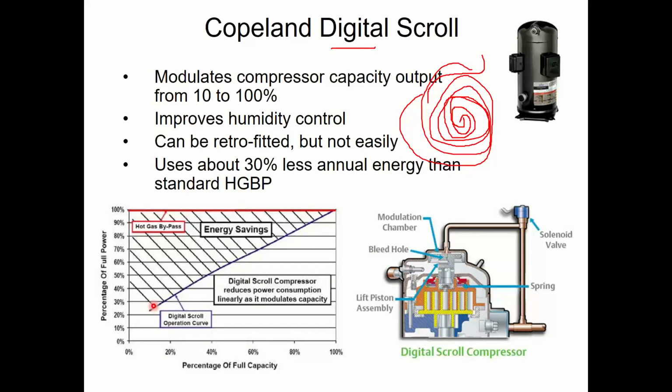Other than the sound, the only other real knock is there's really not any good way to retrofit this. No one's going to give you some kind of piping diagram and control sequence on how to retrofit this onto your existing unit. That doesn't exist. It's available from a lot of manufacturers as a factory installed thing, but as a retrofit, not really realistic.